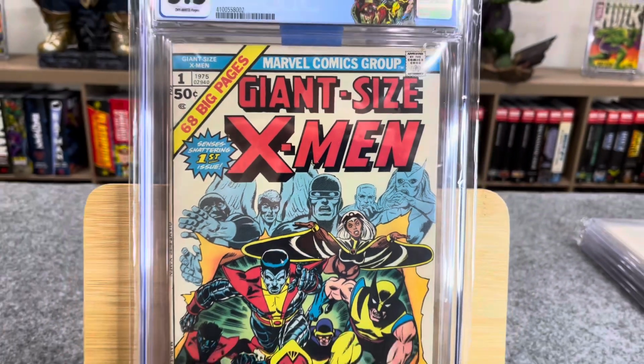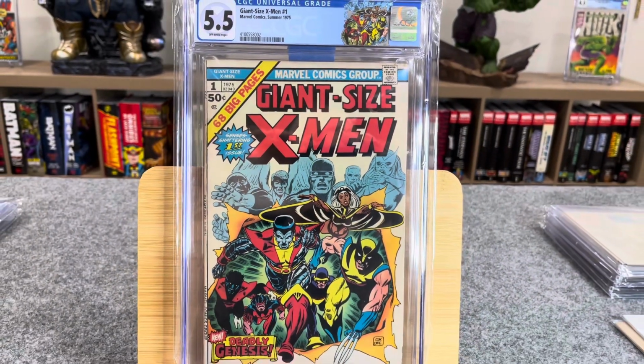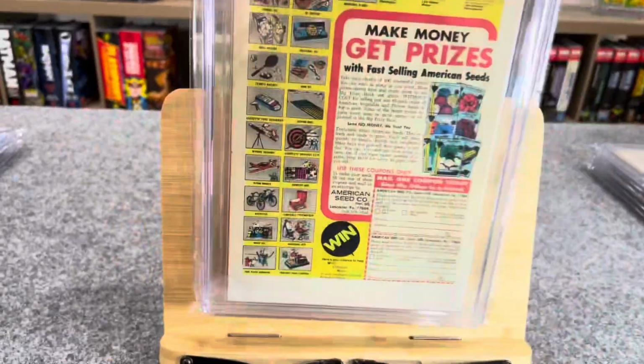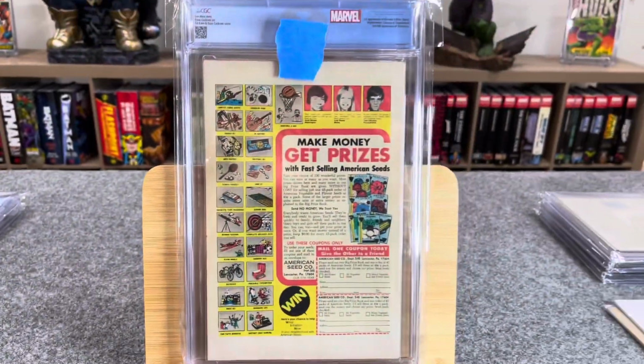This is a must-have in your collection. I went from a 3.0 to a 5.5. You went low grade to mid grade. Whew, that's a big jump.